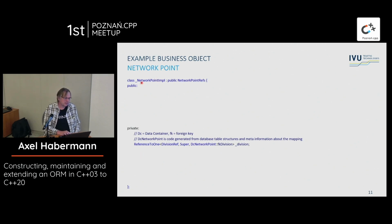of the network point impl, the business object implementation, we find the reference to one. And here it uses the division reference, which we defined on the previous slide, contained in this network point refs structure. We have super, which is a shorthand for the superclass, which we define in the standard base class, which I omitted from this slide. Maybe I should add it, but I forgot.